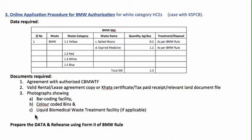And then if you are not generating any liquid biomedical waste, this waste water treatment facility may not be applicable. If at all you are generating a liquid biomedical waste, you may require a primary waste treatment plant, that is primary ETP. So these photographs also are required to be uploaded. If you don't have this, you can approach the consultant or the provider of this primary ETP. They will give you the photograph. So these documents are required to complete the online application procedure.